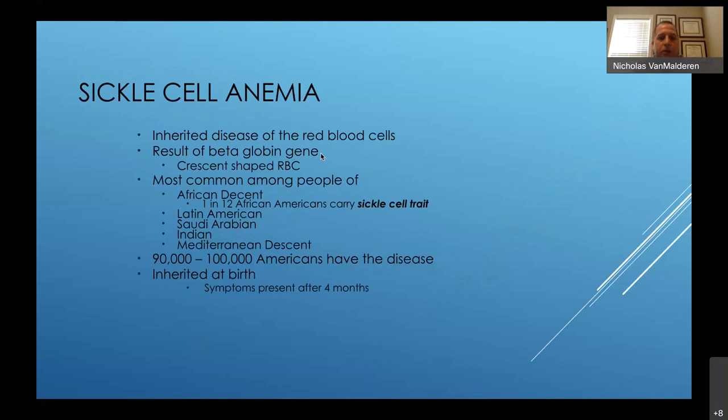So the next topic here is sickle cell anemia. It's an inherited disease of the red blood cells. It's a result of beta globin gene mutation. These people have crescent-shaped red blood cells. It's most common in people of African descent. It's actually 1 in 12 African Americans that carry a sickle cell trait. You also see it in Latino Americans, people from Saudi Arabia, India, and Mediterranean descent. There's about 90 to 100,000 Americans that have sickle cell.